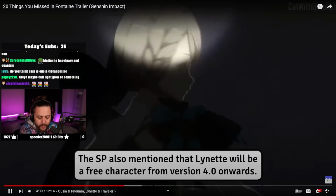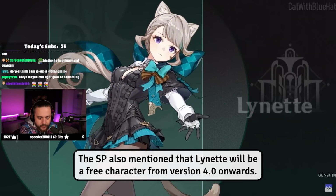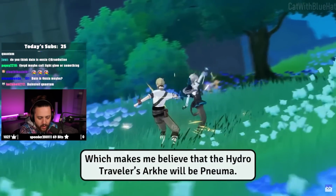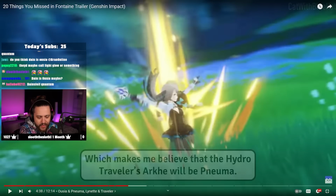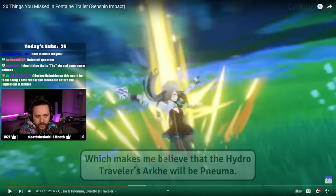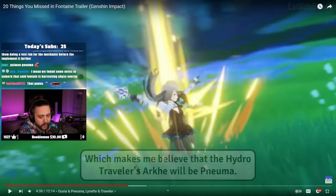Do you think Dane is Ousia? I think he could be. For sure. The SP also mentions that... Oh, yeah. Which makes me believe that the Hydro Traveler's arc will be Pneuma. I think it will eventually be both. I think by the end of the Archon quest, it will likely be both. I don't see them limiting the Traveler to 1 for some reason.